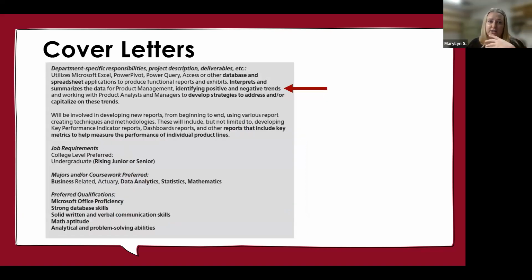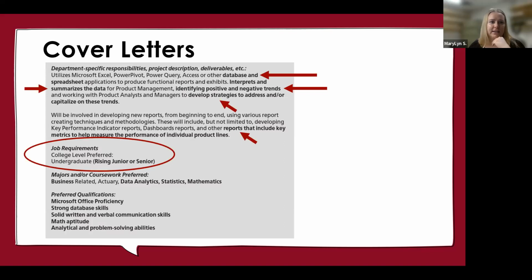This is a continuation of that job summary and some more bolded aspects. Responsibilities include project description, deliverables. They utilize Microsoft Excel, Power Query, Access, or other database and spreadsheet applications. Interpret and summarize data, identify positive and negative trends, develop strategies to address and/or capitalize on trends, reports that include key metrics to help measure performance of individual product lines. So that is all the beginning part of the job summary.